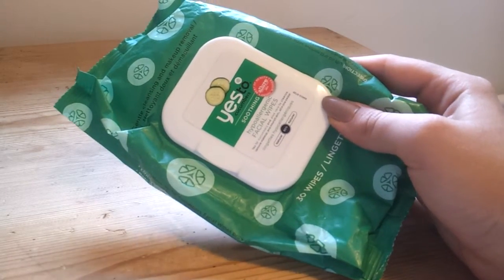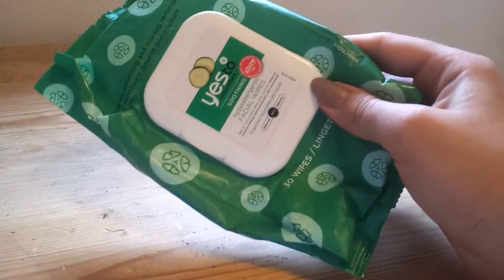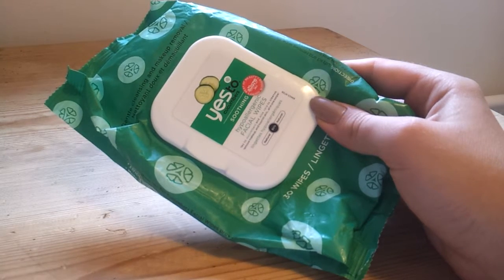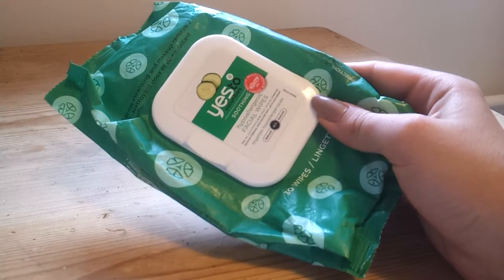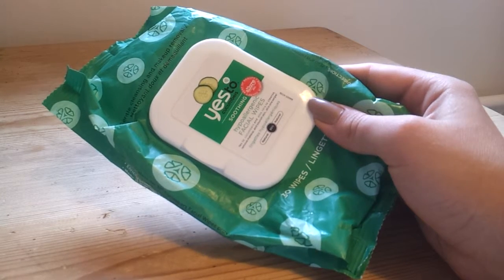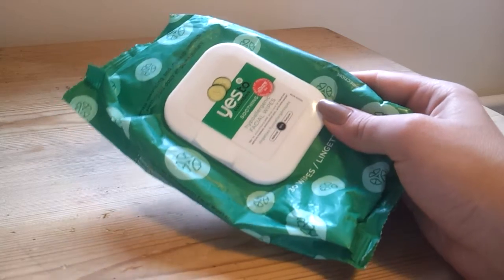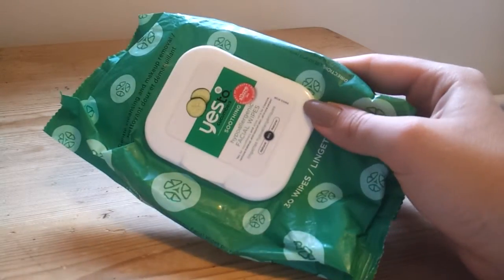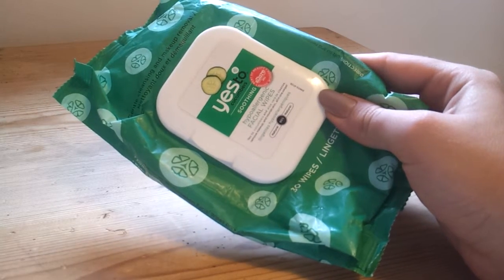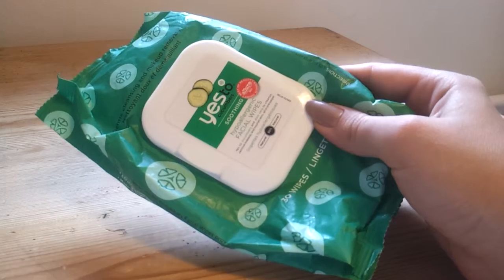I'll just use them to take my foundation off. But I think it's a pity, because I only really use face wipes to take my makeup off, and then I would normally wash my face as well. Or if I come in from being out or from work, I'll take my makeup off and go around barefaced and then wash my face before I go to bed. But I definitely wouldn't recommend these for that. I wouldn't recommend them for washing your face unless you've got skin that doesn't react to anything. So not impressed with them.